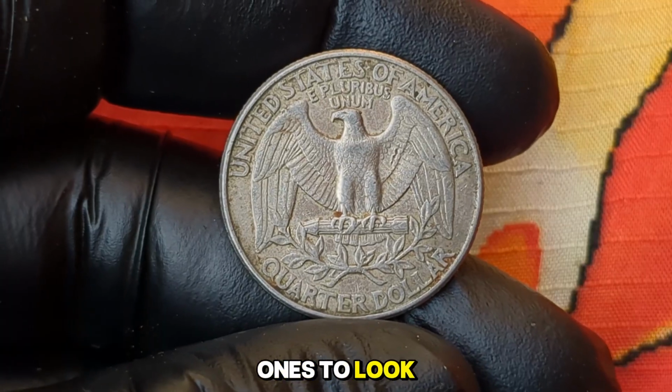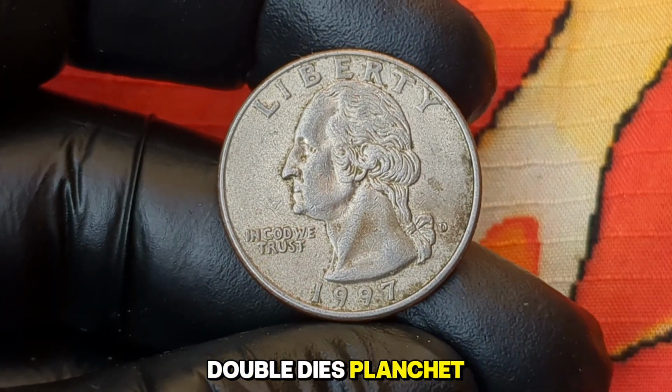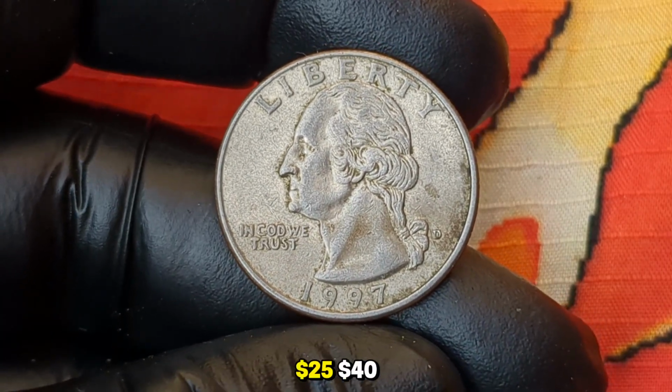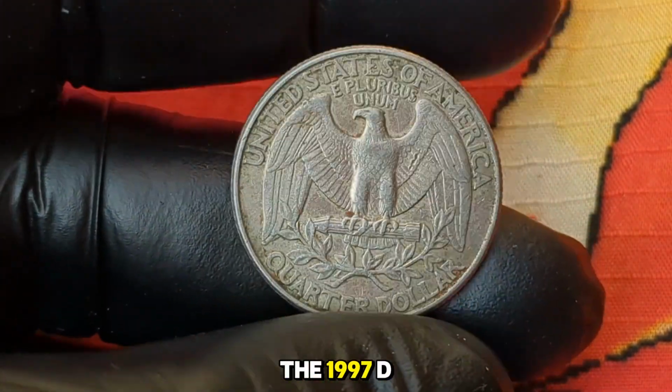Rare error varieties to look for: most of the value in 1997 D quarters comes from errors and varieties. Some of the ones to look for include off-center strikes, die cracks, clash dies, grease-filled dies, missing letters, double dies, and planchet errors. Even in bad condition, these can sell for $10, $25, $40, and rare errors can even go above $100.